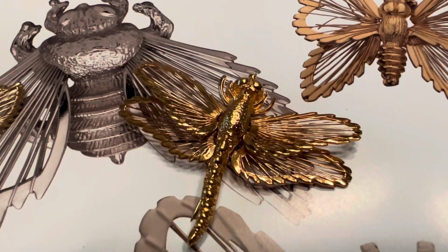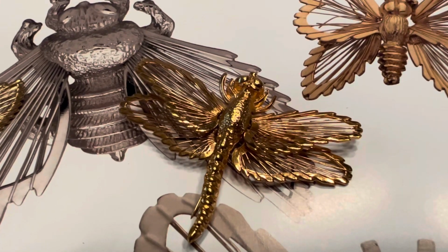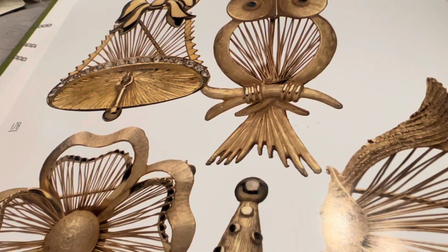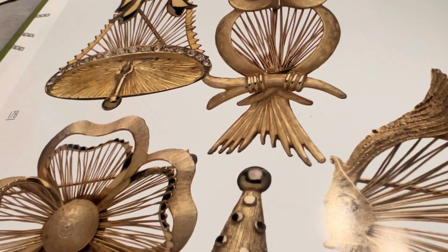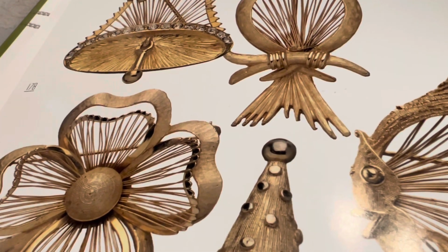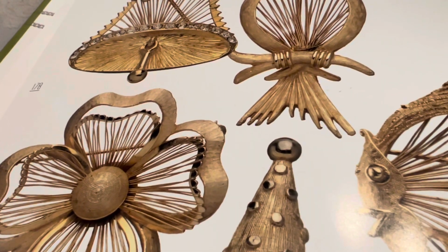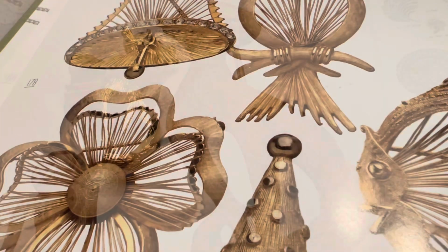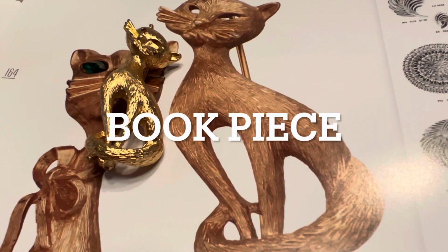I did not see one pictured in the book, but they also did a dragonfly pin. Here are some more pins in the book. They didn't just do insects. These are called spinneret pins. They were also very popular in the 60s, and some of the pieces that were the most popular were recreated in the 1970s. Monet did a lot of figural jewelry.